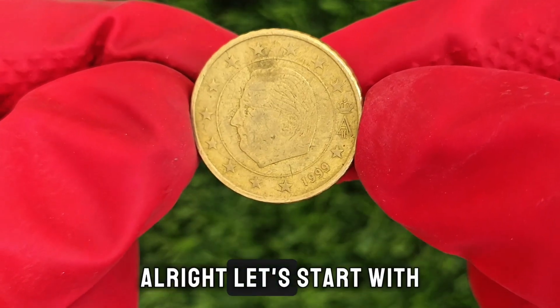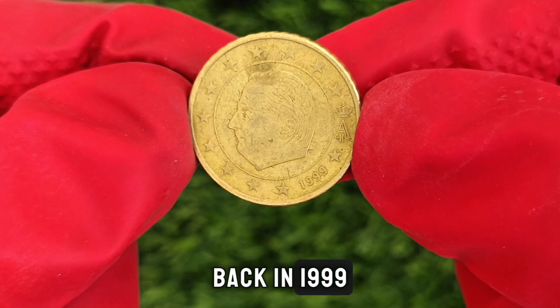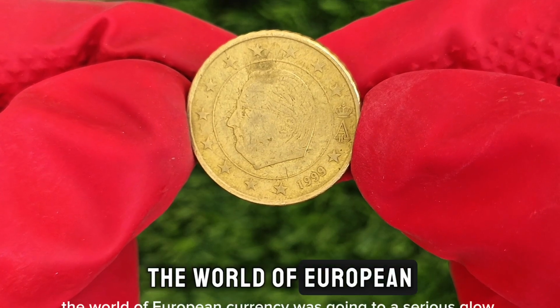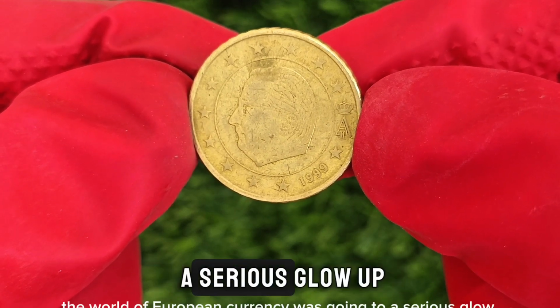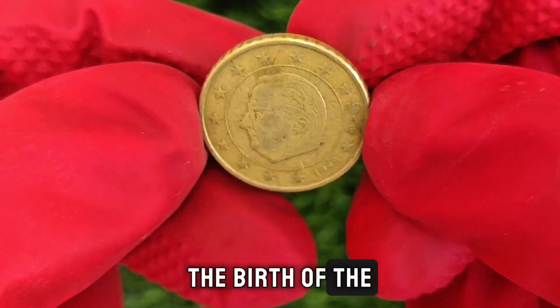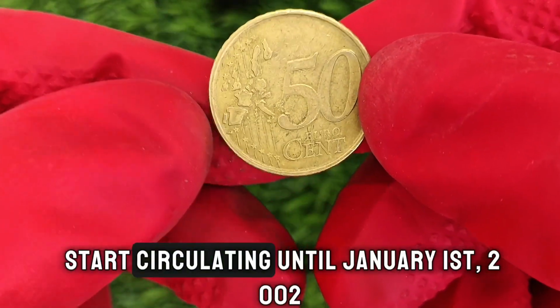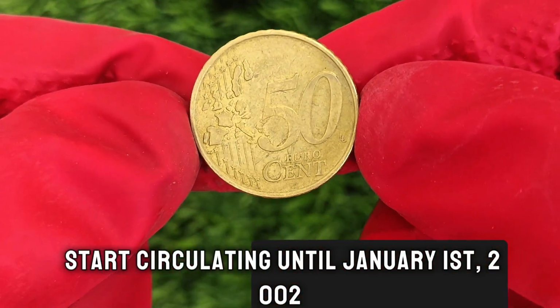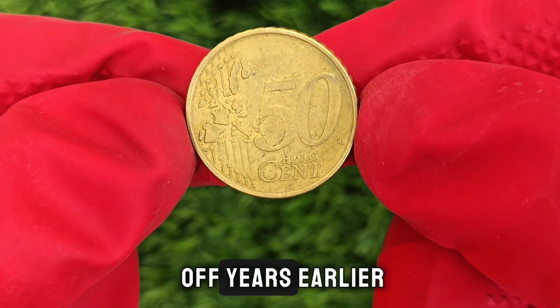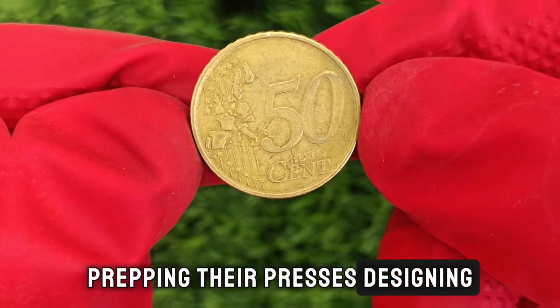All right, let's start with the basics, but I promise they're not boring. Back in 1999, the world of European currency was going through a serious glow-up. It was the beginning of a whole new era, the birth of the euro. Even though the actual euro notes and coins didn't start circulating until January 1st, 2002, the minting process kicked off years earlier. Countries were gearing up, prepping their presses, designing their coins.